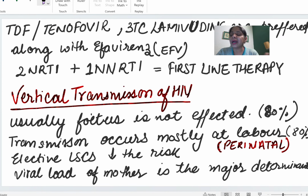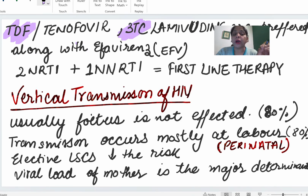So what are the drugs? Other drugs usually can be given. The preferred drugs are tenofovir, TDF, lamivudine and efavirenz. What are the drugs preferred in the ART? Tenofovir, lamivudine. What is the short form of tenofovir? TDF. Lamivudine short form is 3TC. And what is the short form of efavirenz? EFV.